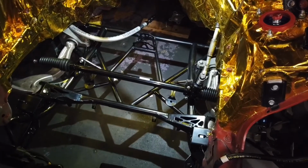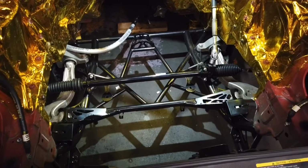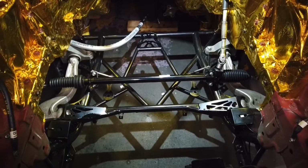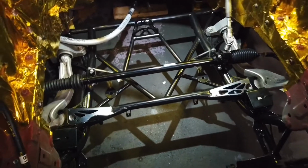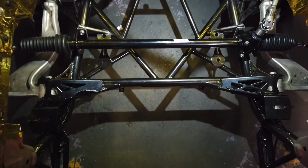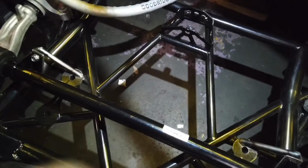OEM components. But one of the things we had to do to get this rack to work was fabricate all the mounts and get the steering geometry right so this thing would even function properly. That took us about 8 hours to get it all lined up and fabricated. And you can see here, it doesn't mount the same way that the OEM rack does. So what we had to do is build some bracketry and some pieces to triangulate it so it doesn't move around on us here.